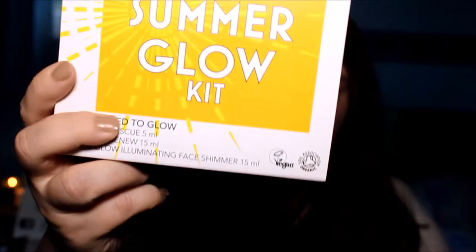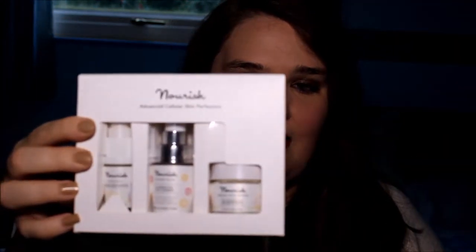It is their Summer Glow Kit, and in this you get the Argan Skin Renew, the Skin Rescue and the Illuminating Face Shimmer. These are all going to be little mini sizes of the products. This was half price, so it was only £13.75 instead of the normal £25 that they charge for their products.